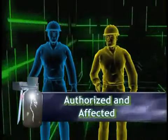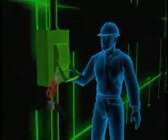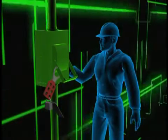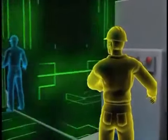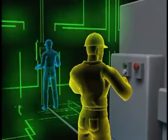Who are authorized and affected employees? An authorized employee is the one who physically locks and tags out a machine in order to perform service or maintenance. An affected employee is someone who does not actually perform service and maintenance, but may operate the machinery or work in the area where the service or maintenance will be performed.